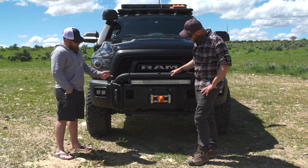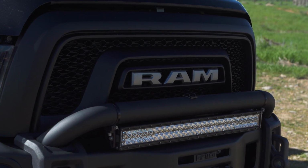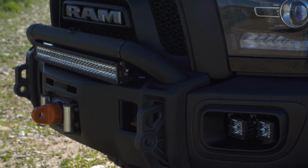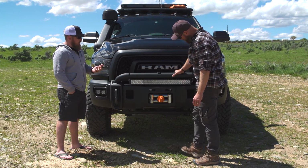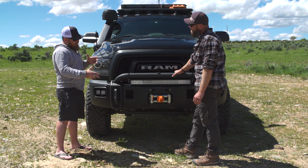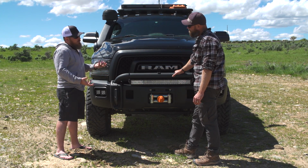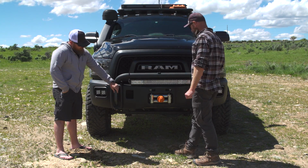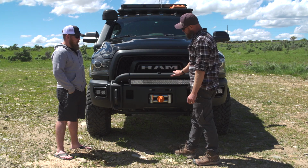The front bumper is made by AEV, American Expedition Vehicles. They're out of Montana, and they do Rams, Jeeps, and Chevy Colorados. It just fits really, really good. It looks like a factory bumper almost. It does, but it allows you to mount the winch and these monster tow hooks and everything else.